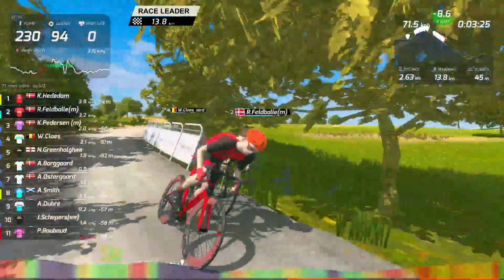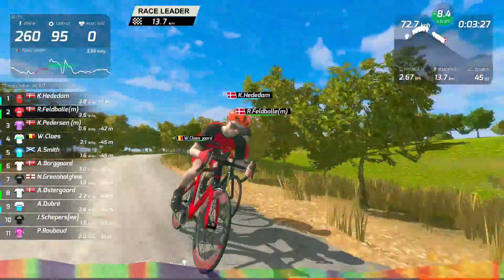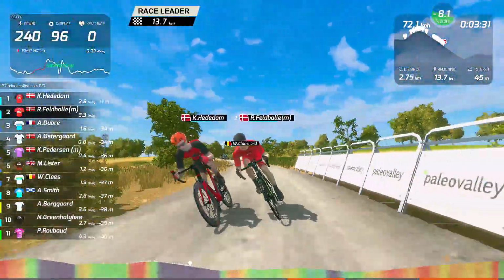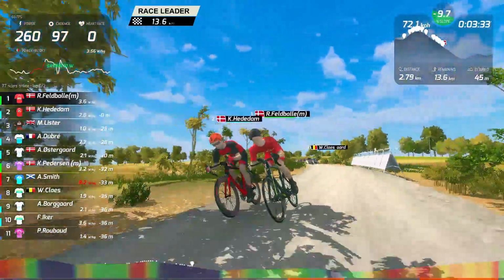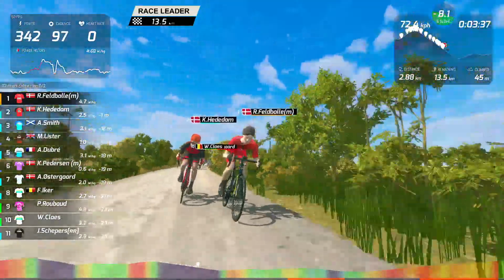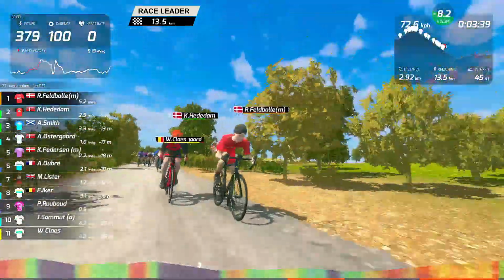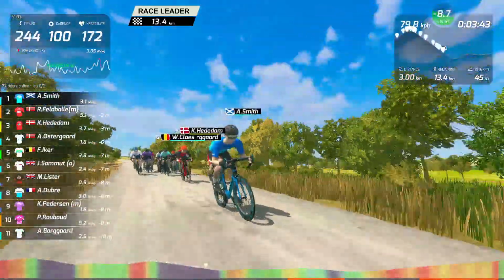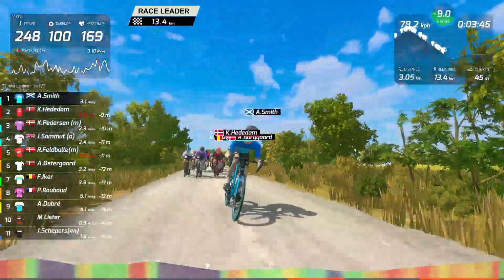See Wouter Claes there. Rasmus Feldman and Hederdam here, they're not putting in too much effort on the descent. You can see with the power bars just underneath their names, they're in blue, which means that they are easing off, 270 watts. It's below their FTP. As Feldman puts in a little bit of an effort, you can see the pack closed in. Angus Smith coming through into the front position there.